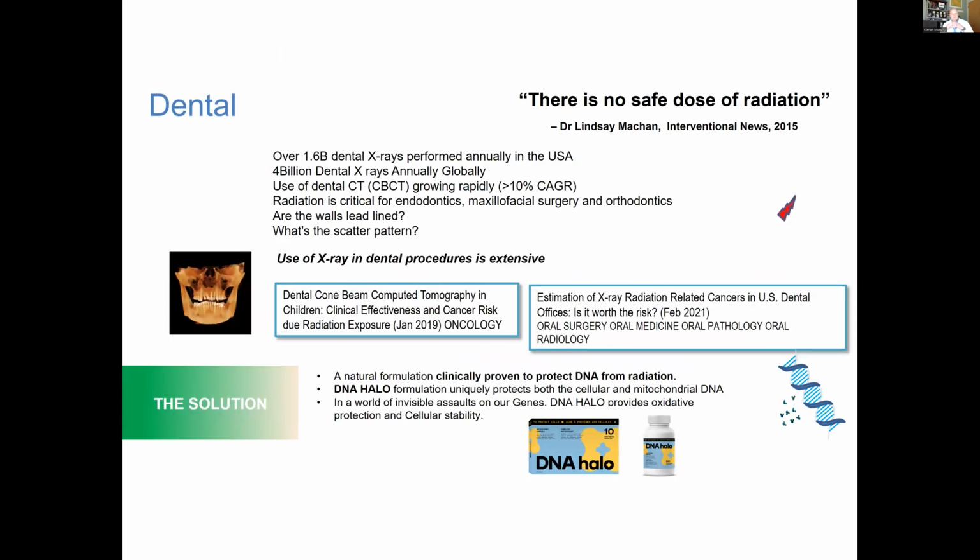In the dental world, 1.6 billion dental x-rays per year in the US, 4 billion globally. This is a huge number of x-rays. Add to that this issue of mutations and the young age of the patients getting these x-rays for their braces, this makes me worry, and those children should be pre-medicated with something.